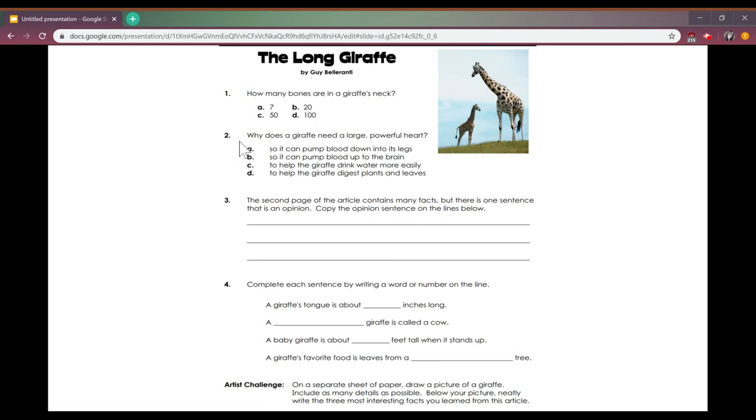Number 2. Why does a giraffe need a large, powerful heart? So it can pump blood down into its legs, so it can pump blood up to the brain, to help the giraffe drink water more easily, or to help the giraffe digest plants and leaves? Again, it says that in the passage as well, so you should go back and find it.